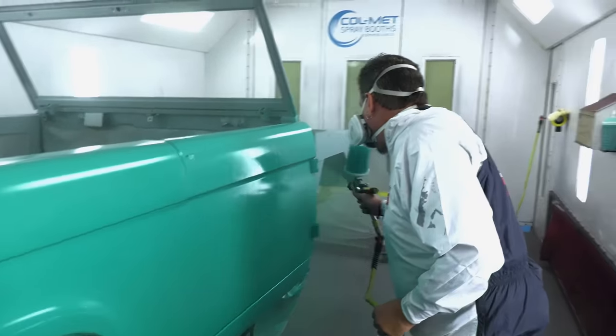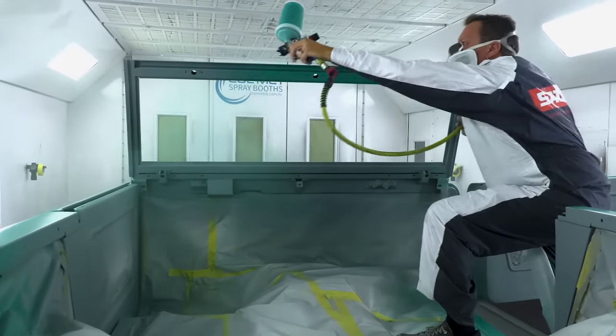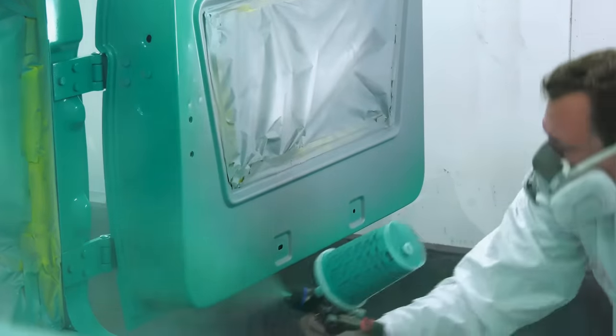And finally, this is the moment where the concept of the build becomes reality. Seeing this color on this Bronco is a reminder of where we're headed with this build, and also the heritage of the Bronco. So yeah, this is pretty exciting.